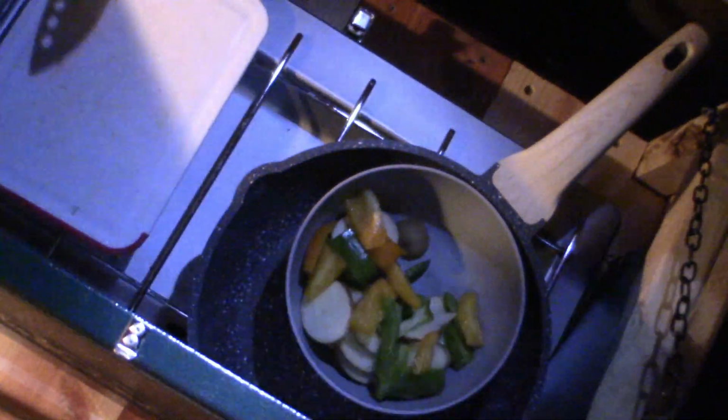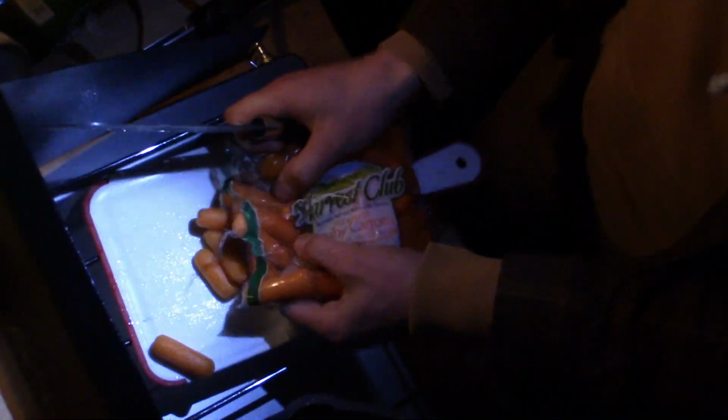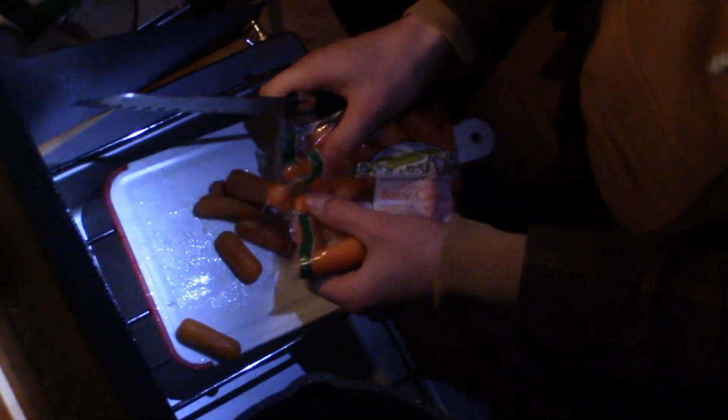And now we got carrots. Should I cut these carrots in half? Yeah, I guess so. That'd be smart. I'm only going to do a couple carrots. That's probably good. Oh, runaway carrot. Oh, shoot. They're all running away.